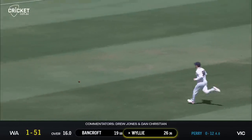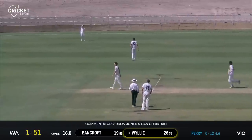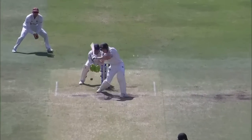Wide half volley from Perry to start his spell. Teague Wyllie has no hesitation in climbing into it. Chase from Marcus Harris.